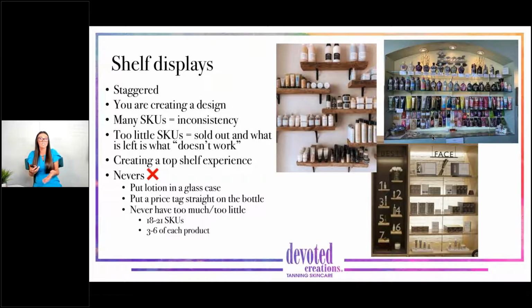They have to go ask to look for it, and you have to bend down, take it out of the shelf, and then put it on. And that's 5 seconds that you could lose a sale for. So don't really put them in a glass case, because especially if it's down there too, people can just look at it and not really ask about it. So that's kind of one of what you don't really want to do.